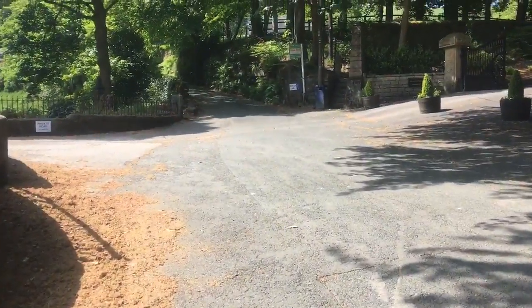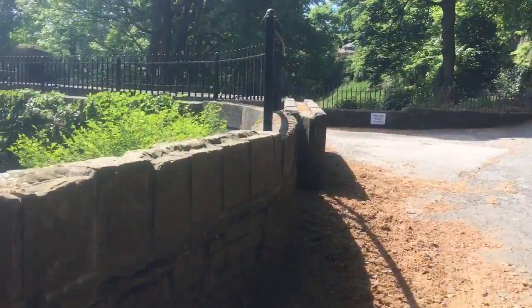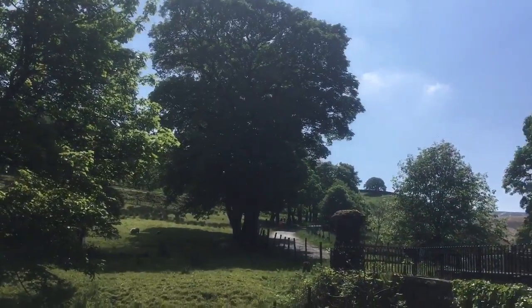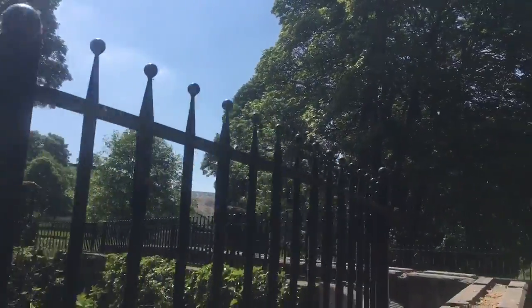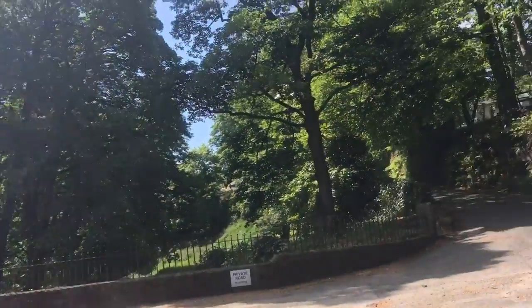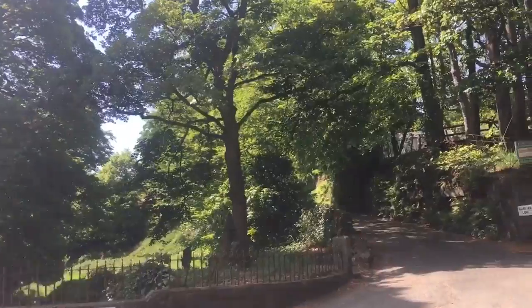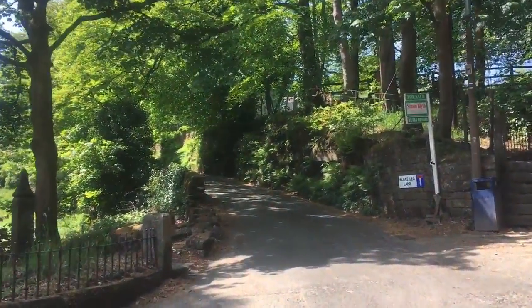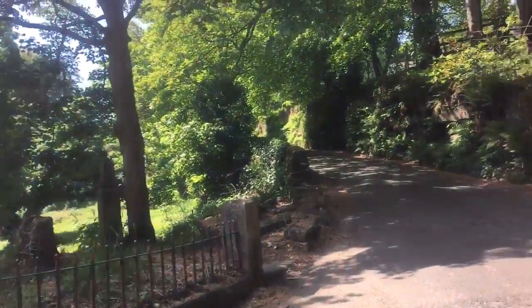There's Blakely Lane, and I just thought this looks familiar. When I've gone up the top there, I've walked, I think, down this side. Well, I might have walked up. Who knows? I have been up there.